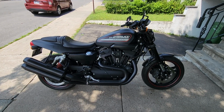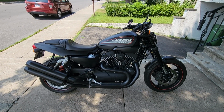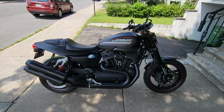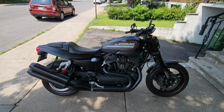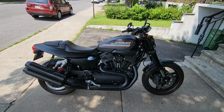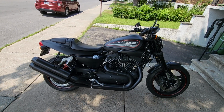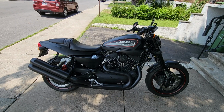And contrary to the cruisers, this bike has a higher center of gravity. It's a sport bike, short wheelbase, higher center of gravity, and it's very wheelie prone. So I'm not a big wheelie type guy, but if I ever want to get that front wheel up, it goes up very easy, very minimal effort.